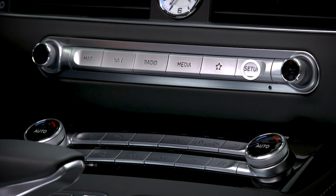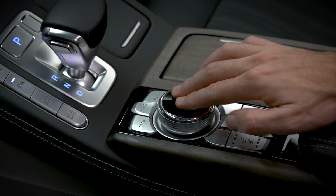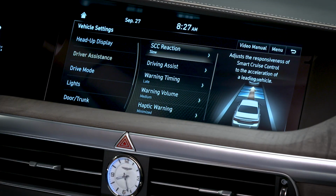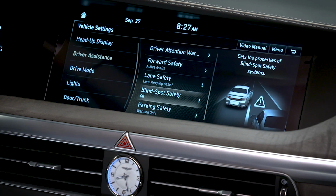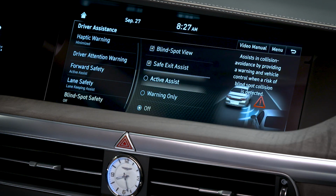To activate the system, press the Setup button on the dash. Then select Vehicle. Then Driver Assistance. Then Blind Spot Safety. You can then choose between Active Assist, Warning Only, and Off.